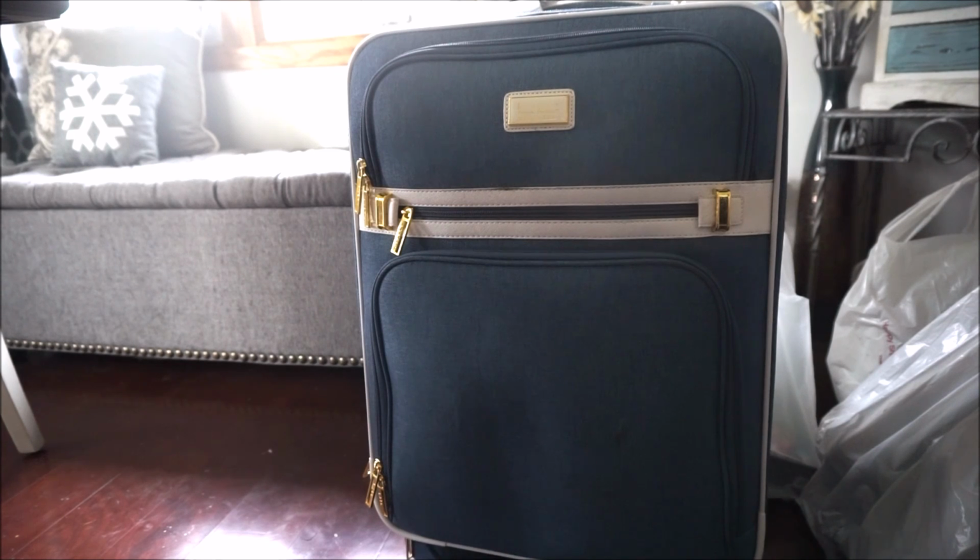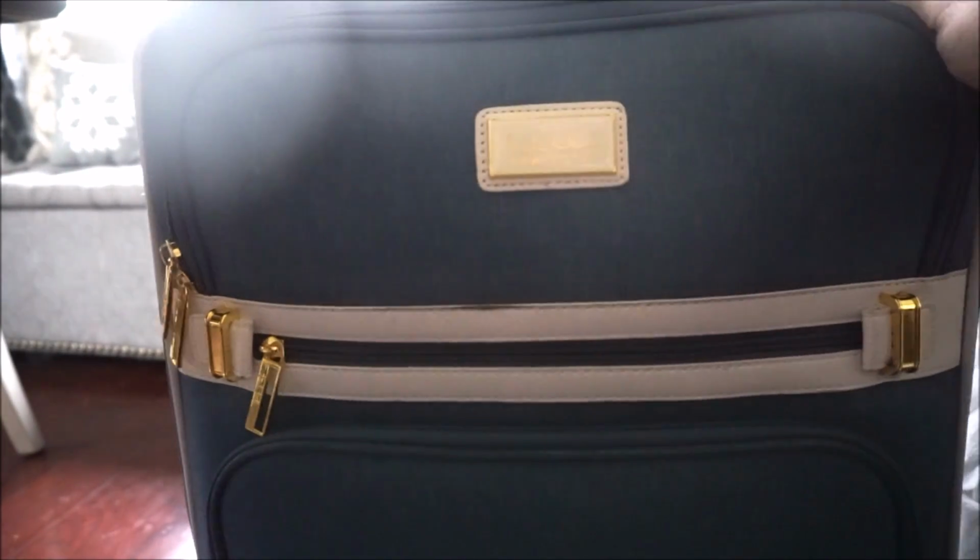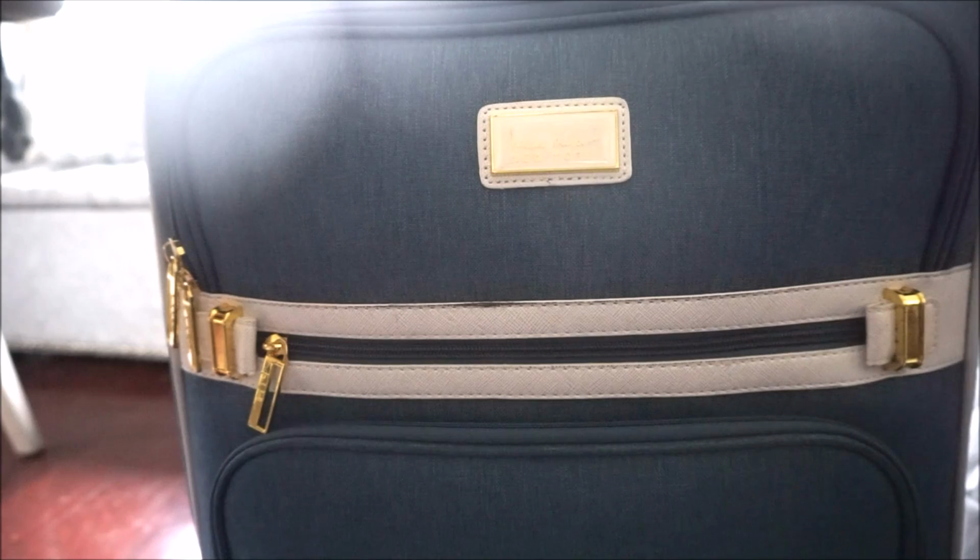So the day before we left, we went to TJ Maxx and I found this little gem, and I am really, really happy that I did. This worked out really well. I love the style. It's like a really light denim color.